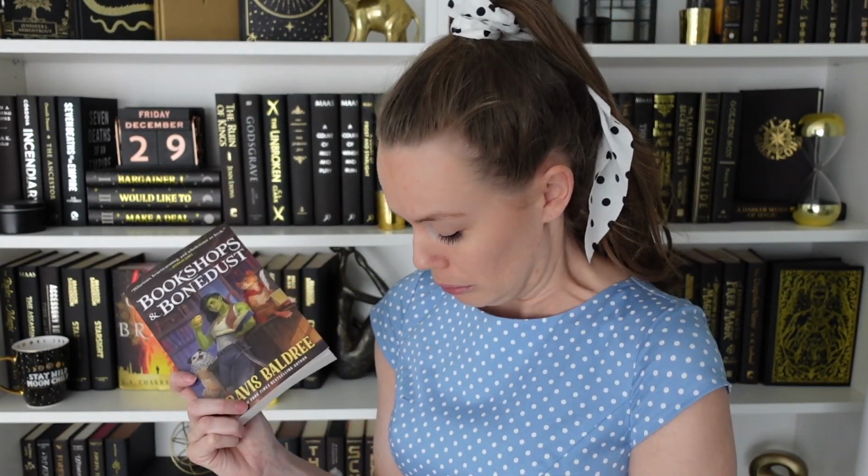So I picked up Bookshops and Bone Dust by Travis Baldree. This is a kind of companion novel to Legends and Lattes by the same author. It's set in the same world, but follows different characters. I don't know if it comes before or after Legends and Lattes, but I'm really excited for this one.